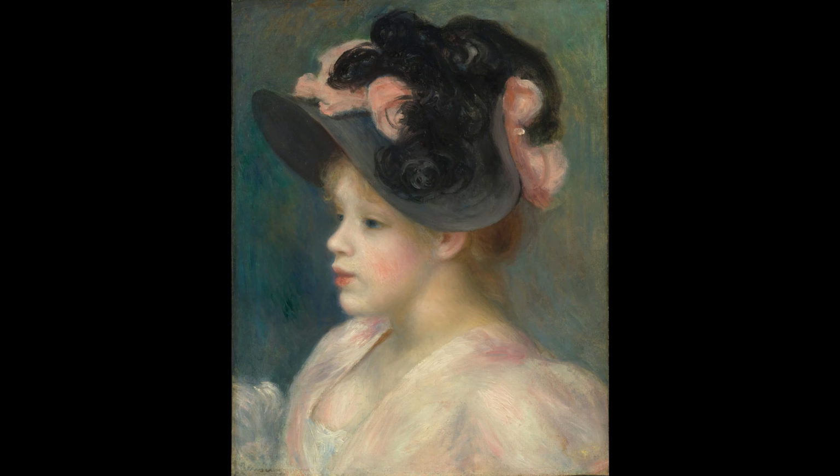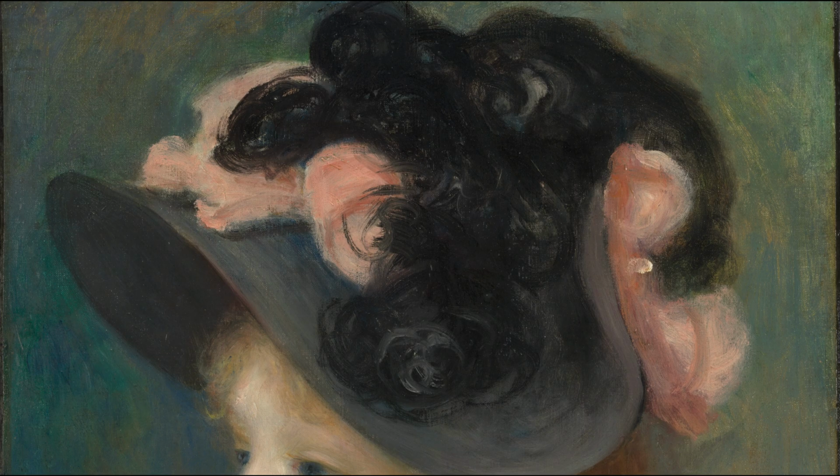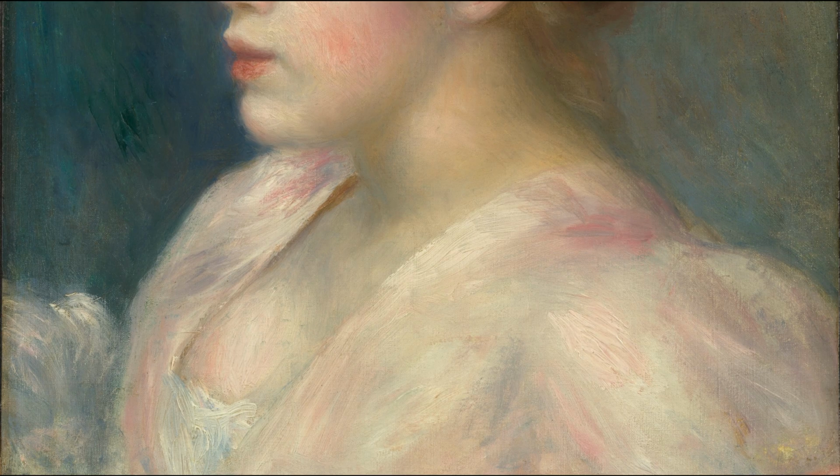Looking closely at the rendering of the hat, the black appears rich and weighty yet not oppressive, balancing harmoniously with the vividness of the pink. Renoir uses this contrast in color to both anchor the composition and emphasize the tender, fleshy depiction of the girl's face. The hat serves not merely as ornamentation but also plays a structural role in shaping the visual rhythm and balance of the painting.